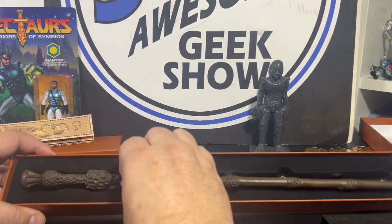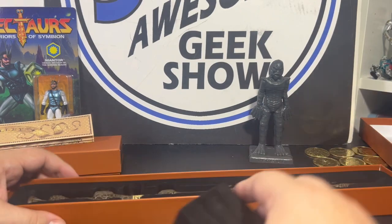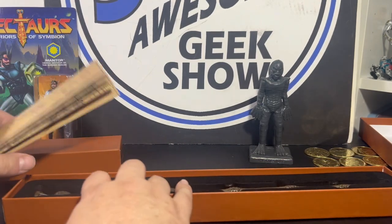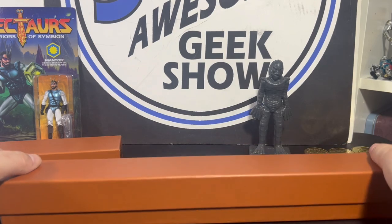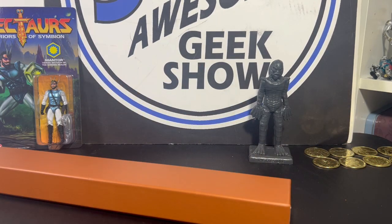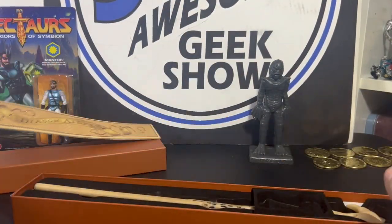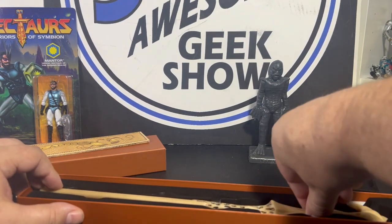Actually, I think Chris did the full experience, so I think he got his own wand. That's right. I think he got one of these wands, which was a character wand, and then he got one of his own, like, tailored to himself. There are also wands you can get. I guess you can take a quiz or do something, and you can get a wand tailored to yourself.